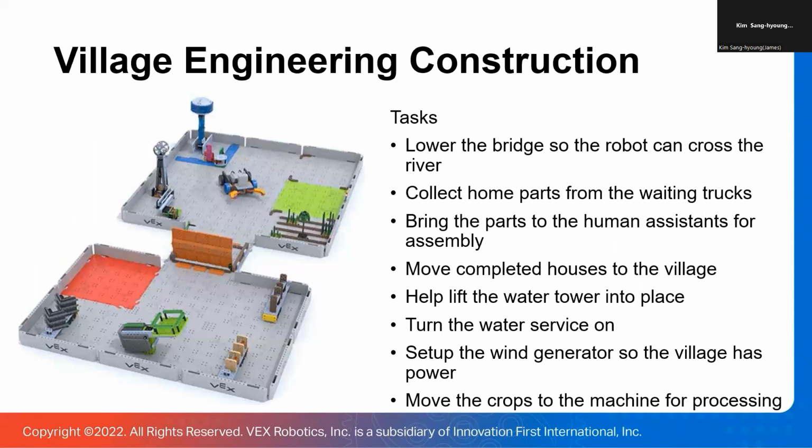Village Engineering Construction challenges students to build robots to assist in building homes for a new village, while helping to set up critical infrastructure. These medium difficulty tasks are a great second-level competition for STEM students learning VEX Go.